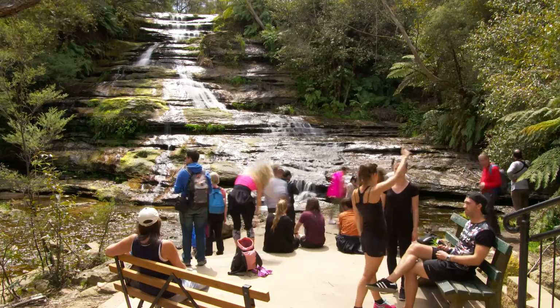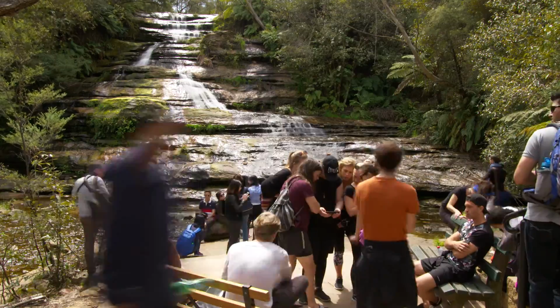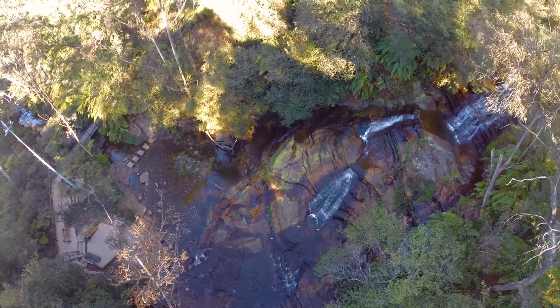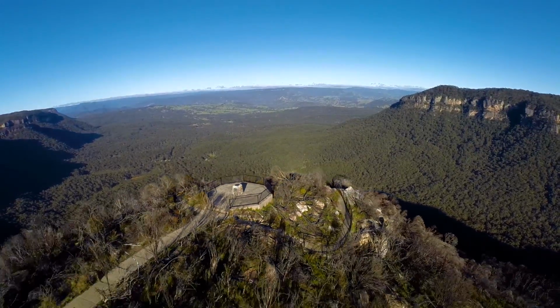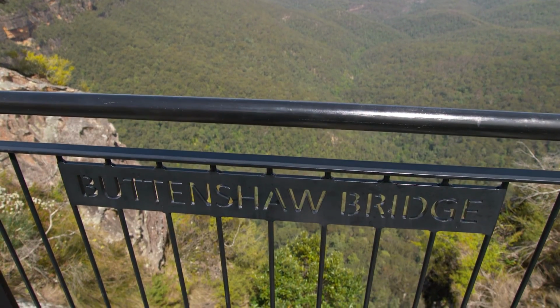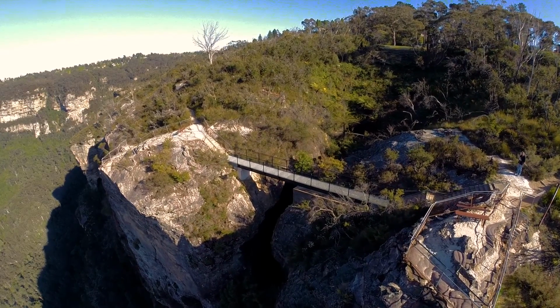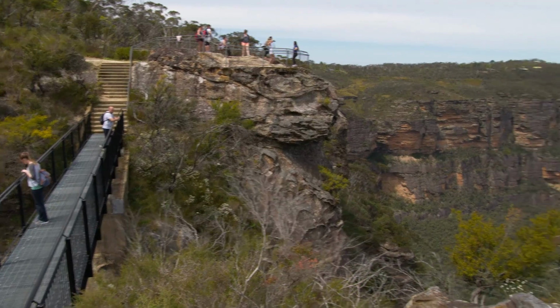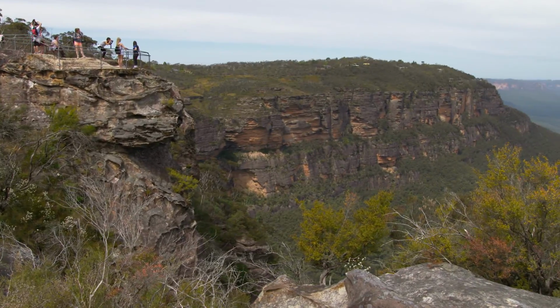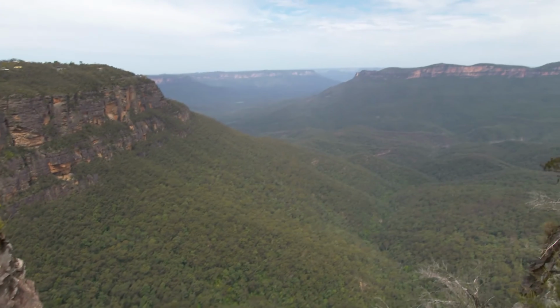it as such to not only take in Echo Point, but other destinations such as Katoomba Falls and Carl's Lookout and Gordon Falls area. The Buttonshaw Bridge is a very important link in the Prince Henry Cliff Walk, which is a State Heritage listed walking track. The Buttonshaw Bridge is a complex piece of infrastructure in a natural area setting.